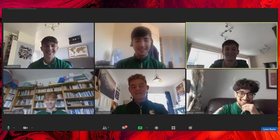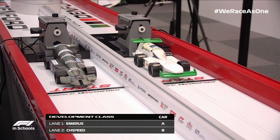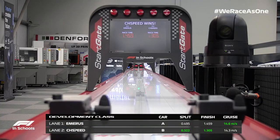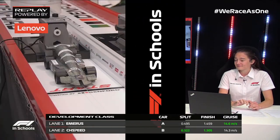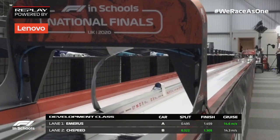Well done. Listen, let's go to the track again to see if they can improve on those times. Faster time there, I believe, for CH. So 14.3 metres per second, but Emirates getting the faster cruise speed. Indeed, yeah, faster cruise speed. Looking at about just under 50, around 51 kilometres per hour, and then 31 miles per hour.